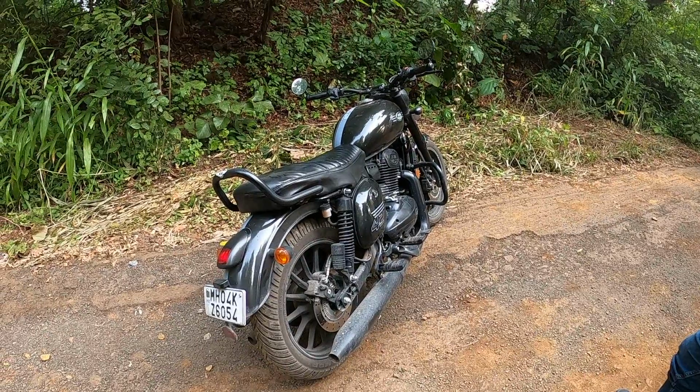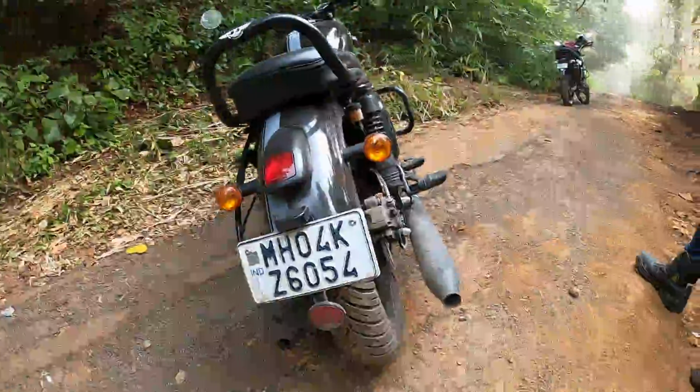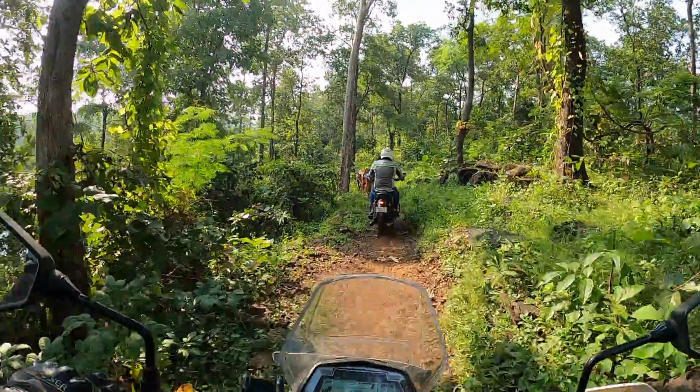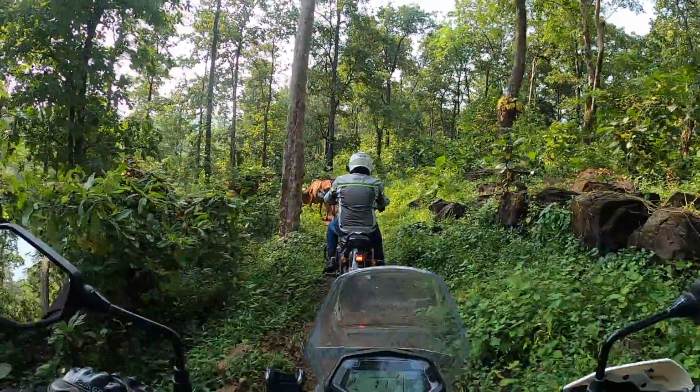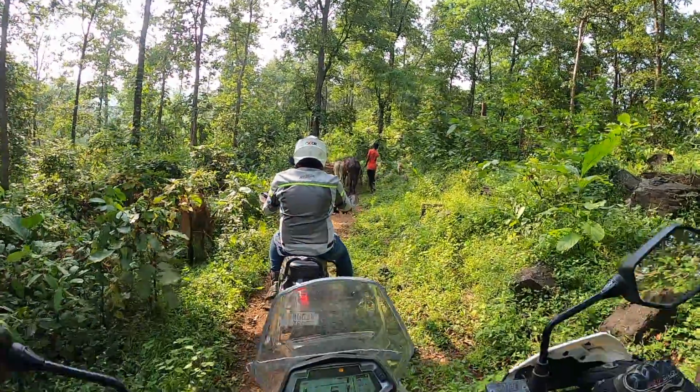But yeah, since this is more of a modern classic kind of a look, you have less travel up on the rear, and you can feel that. Although the front is pretty plush, the rear is where it gives way. That's because it's a little stiff there.